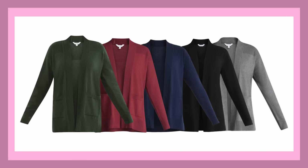They do have it in more fall colors. They have this burnt orange color and this wine color that I think is great for fall, and they also have it in camel suede and black. Next up, I got this dress from Time and True.